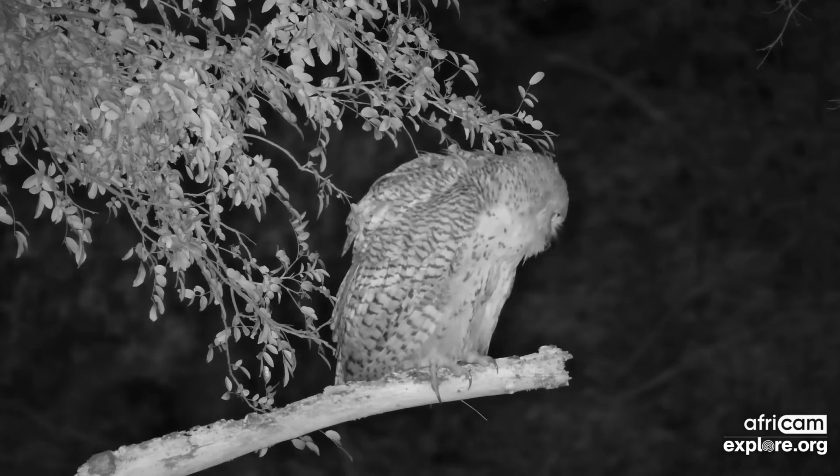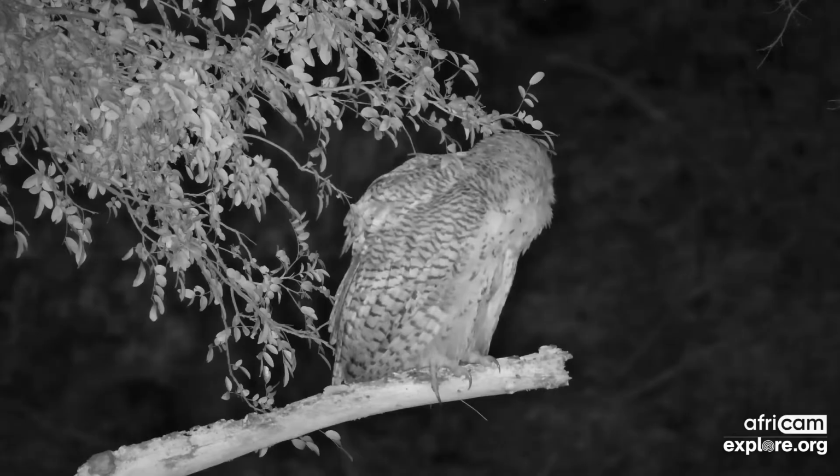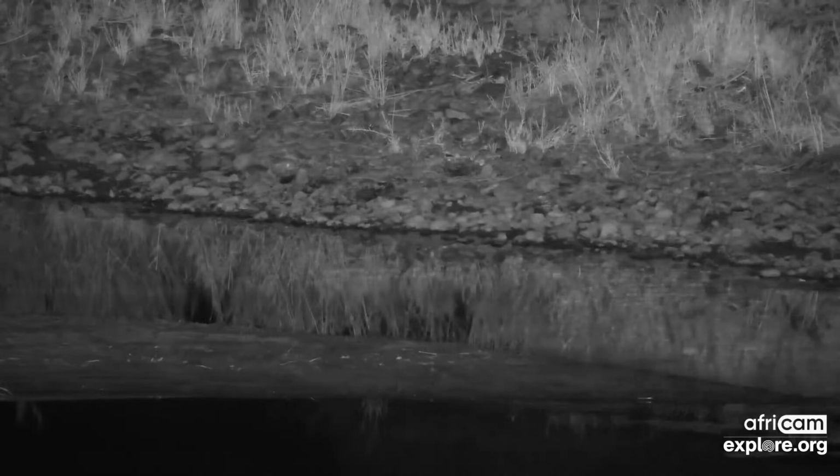Now, it's a bird that is fairly commonly seen in many other parts of Africa, particularly around Central Africa. Not as commonly seen down here, sort of a more patchy distribution. And this is, of course, the beautiful Pel's fishing owl. As the name suggests, it is indeed a fishing owl. And you'll sometimes see it wading through the water like this, looking for prey, from fish to various amphibians or frogs, even freshwater mussels.